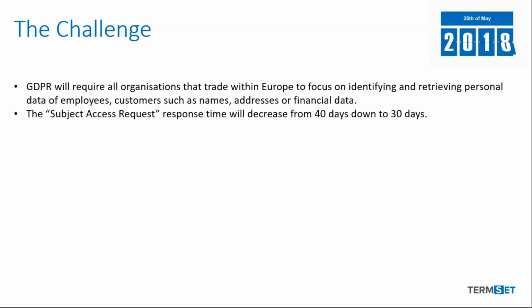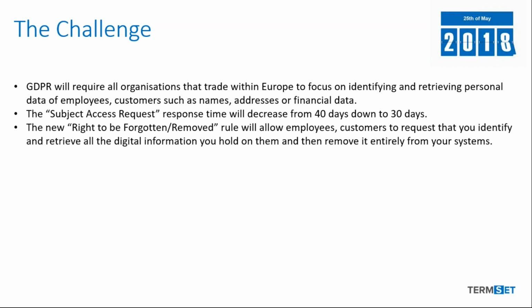The other new law that's coming into effect as of May, which is the one that's really keeping most customers awake at night, is the right to be forgotten, the right to be removed rule. This is really around where you have to find any information that you keep electronically about your employees or your customers. So this means in the future that any customer or potential disgruntled employee has the right to write to you and demand that you find all the information you store on them electronically in your organization, and you have to report it back to them in a certain period of time.